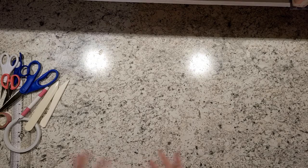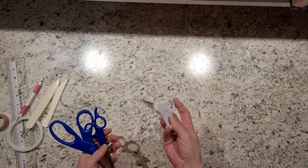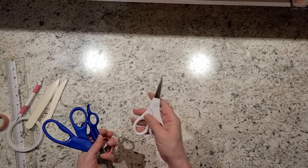And then the third thing I have is various sizes of scissors. You can pick them up as expensive as you want or as cheap as you want. These were a little more expensive. These were my Cricut Scissors. They came in my cutting machine.